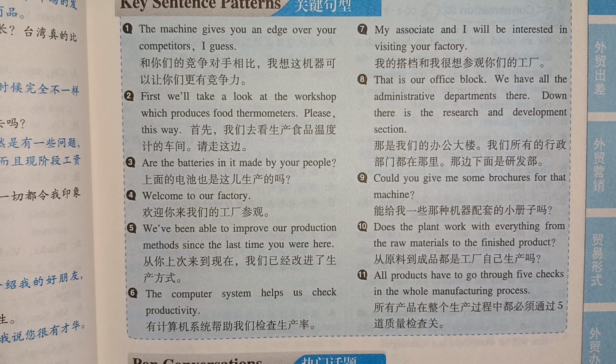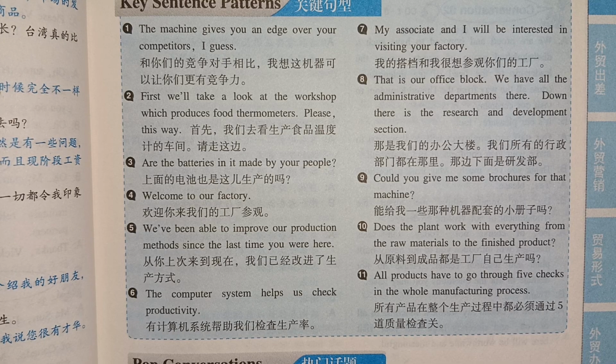We've been able to improve our production methods since the last time you were here. The computer system helps us check productivity. My associate and I will be interested in visiting your factory. This is our office block. We have all the administrative departments there. Down there is the research and development section.